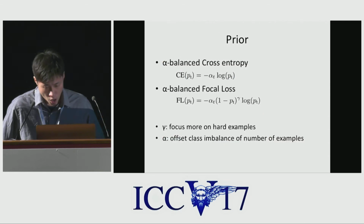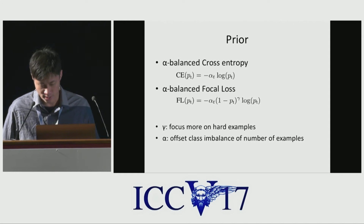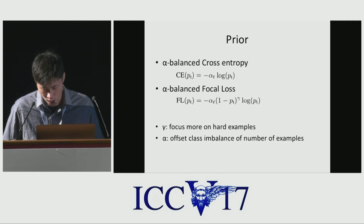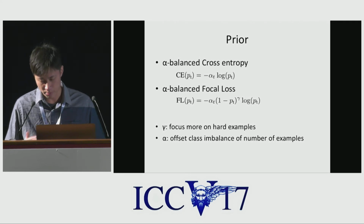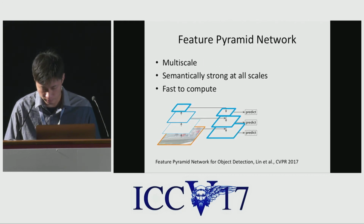Okay, we also introduce another parameter alpha, which represents the prior distribution of foreground and background classes. So the alpha parameter simply weights the examples in foreground and background in a different way.